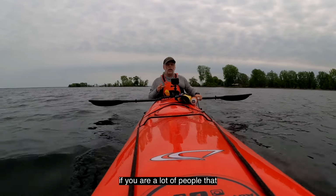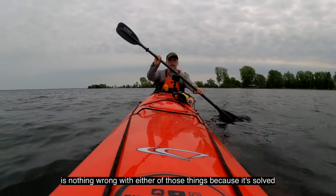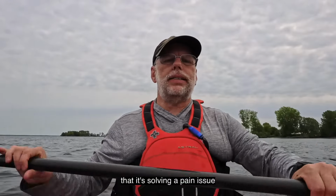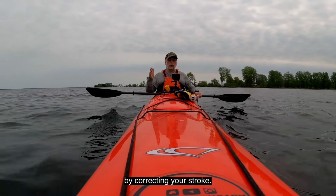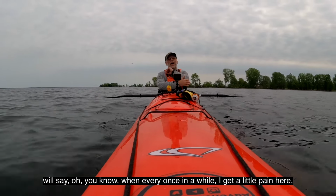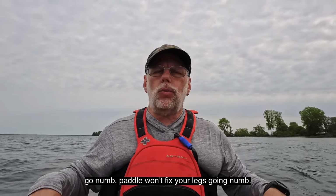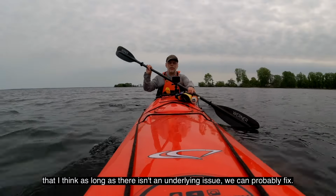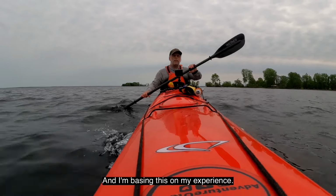A lot of people that I meet are paddling with either bent shafts or Greenland paddles. There is nothing wrong with either of those things because it solved a pain issue. And I'm going to say that it's solving a pain issue that could have been alleviated by correcting your stroke. What I see frequently is people will say, oh, every once in a while I get a little pain here, or a little pain here, or my legs go numb. A paddle won't fix your legs going numb. Those are all paddle stroke issues that, as long as there isn't an underlying issue, we can probably fix. And I'm basing this on my experience.